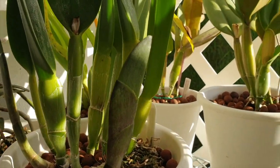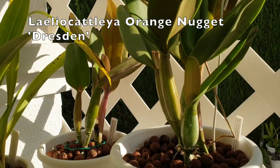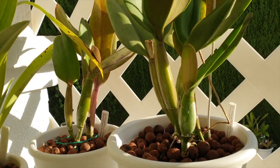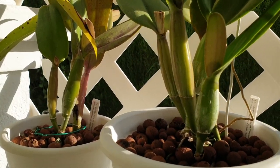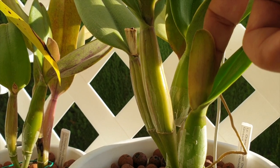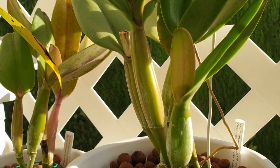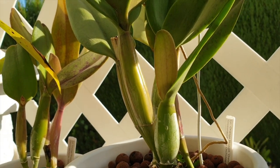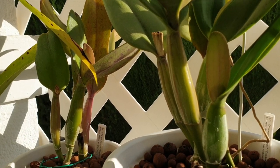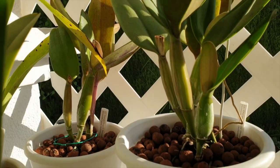The orange nuggets are back here. Next year they will be treated just like all my other orchids. They will be out of isolation. We'll push the new growth on of the season in normal fashion. It's a long way off blooming, in my opinion, even though there looks to be a shadow in there. They don't bloom until approximately February, March, around that time.